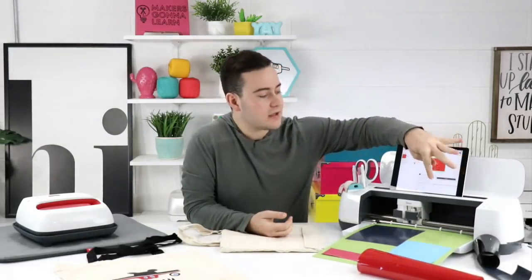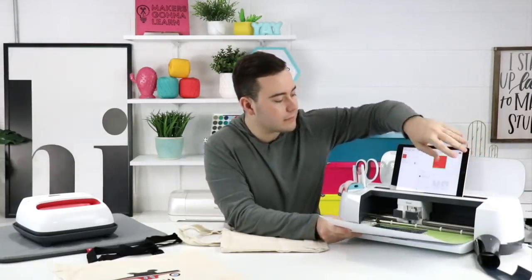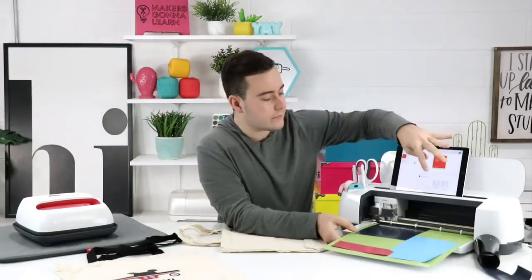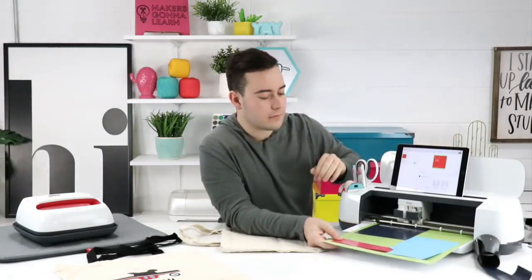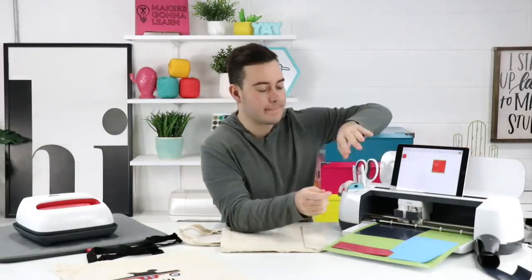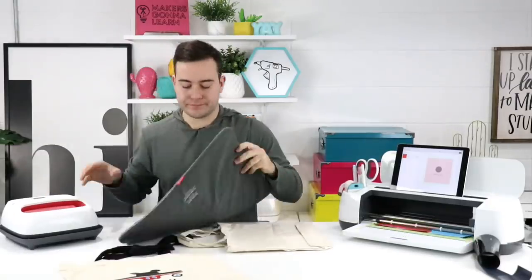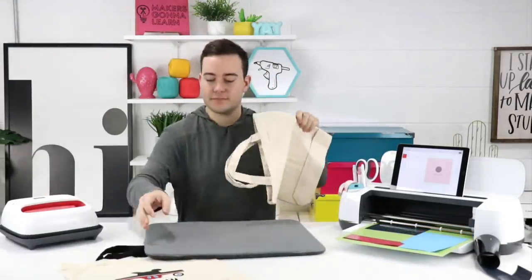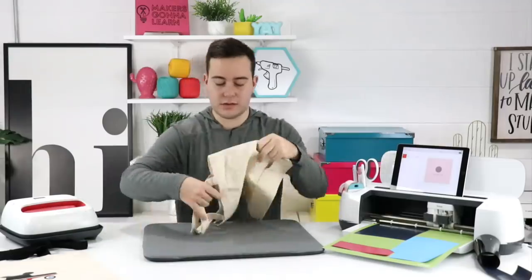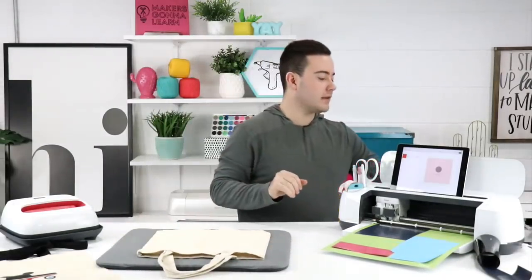We had a question on, is it different to cut glitter vinyl? If you're talking about HTV, you cut it the same way as normal HTV, but you have to make sure that you switch your settings to glitter iron-on because there is a difference. And it will ruin your project and ruin your material. You will not be able to weed it if it's been set to normal iron-on. That is so true. Just make sure that you switch that up, guys.